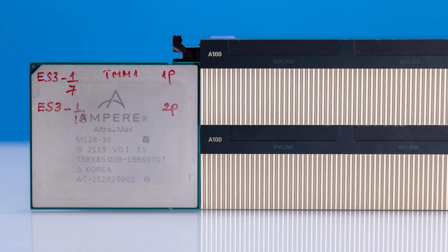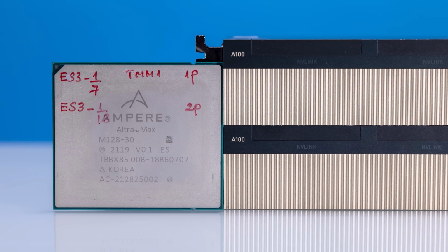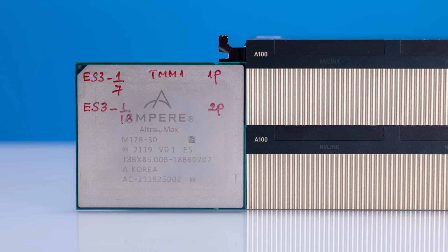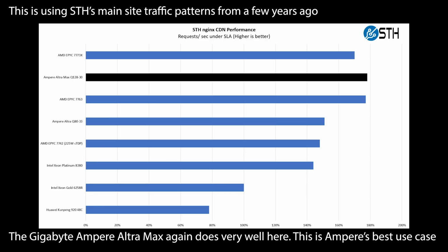But when I think about the Ultra Max, and I think about the Ampere Ultra, what I think about is that you have cores, and basically 2 cores is roughly equivalent to an AMD EPYC 7003 Milan core with its SMT thread. So you get like 1 core, 2 threads on AMD, or you get 2 physical cores with ARM. And by the way, that's exactly the entire point of this.